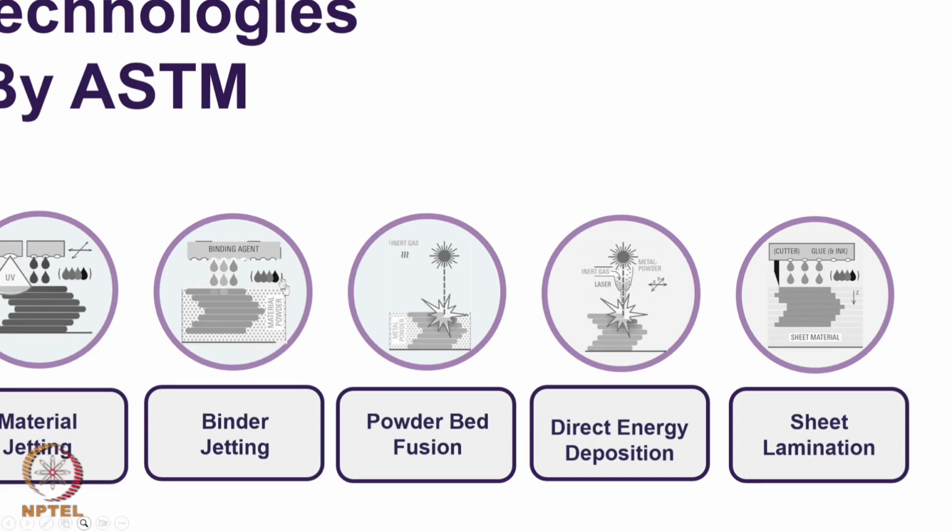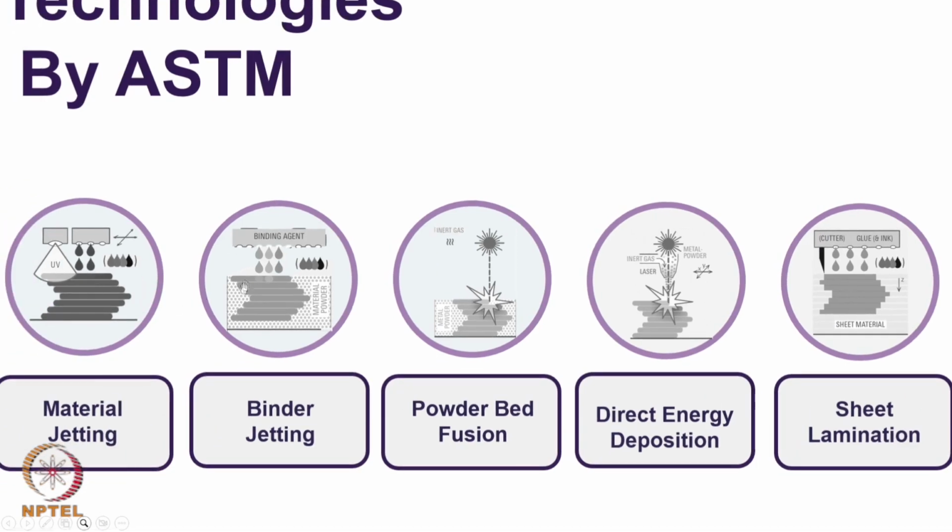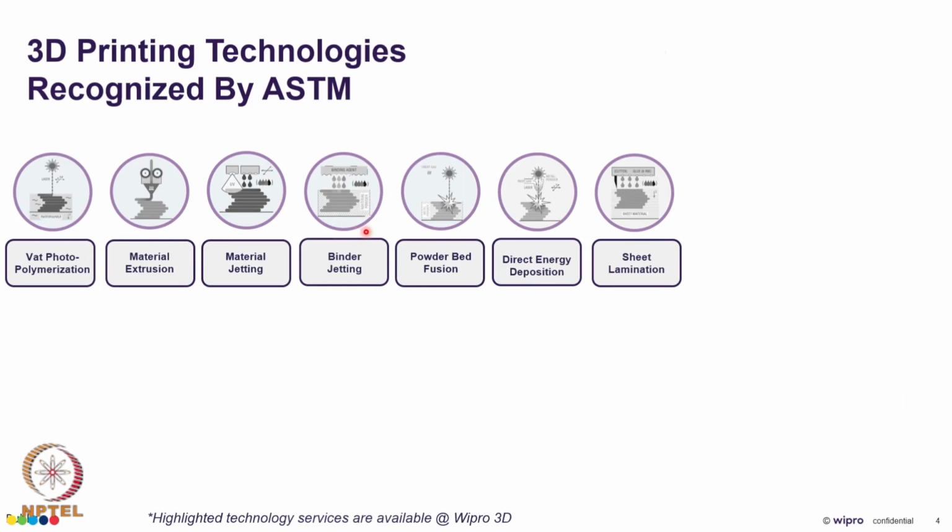Then again another layer, again binder is jetted out, but after each time the binder is jetted out, there will again be a pass of UV light like you saw in material jetting, which will cause the binder to harden. So, this hardened binder will hold the particles together. Hence, over here the material is not completely solidified. The part that you get out of such an AM machine will not be totally solid.